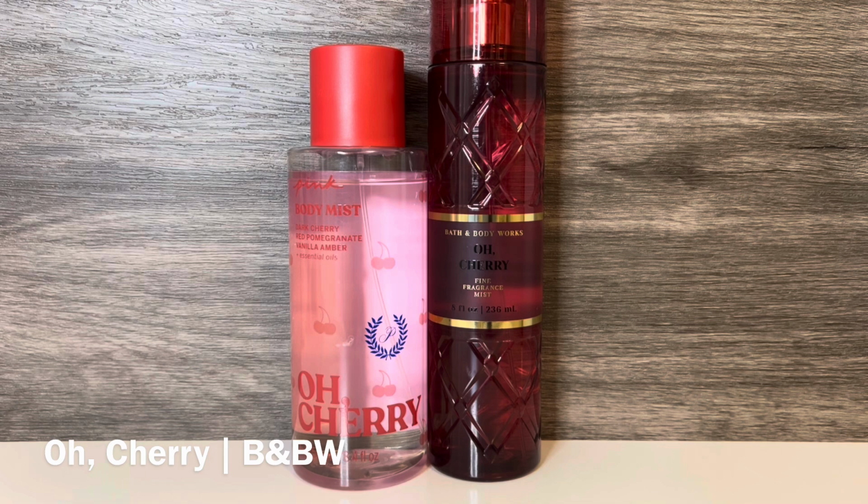And lastly, we have the Battle of the Oh Cherries with Bath & Body Works Oh Cherry, which has notes of black cherry, sheer magnolia, and tonka bean. And this is more of a fresh cherry with a soft, pretty floral. There's some vanillic sweetness, but it doesn't feel heavy, and it has a bit of woody warmth to it.